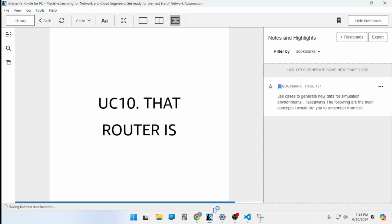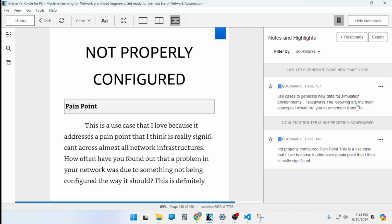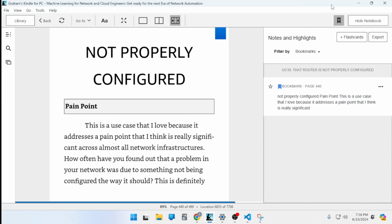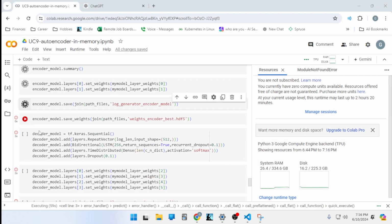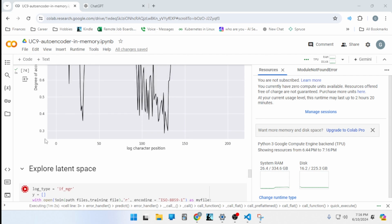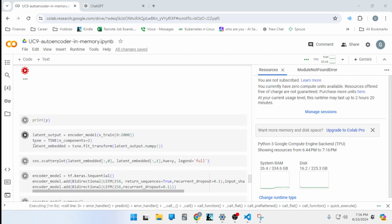All right, so use case 10 is going to be that router is not properly configured, which is obviously a good one. Yep, I'll close that, and maybe we can try to get these going here. Yeah, loading the data isn't really working.